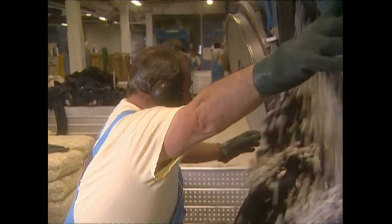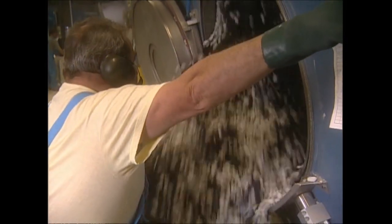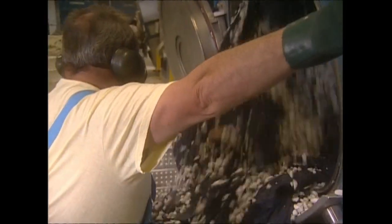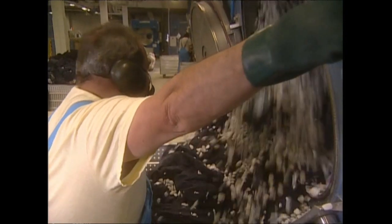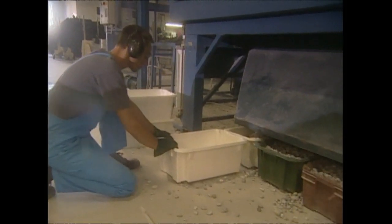When it's finished, a worker unloads the giant machine. The jeans and stones are loaded together into a large trolley. They'll be separated at the next stage. As the jeans are tipped out of the trolley, many of the stones are left behind. Those that remain are sieved out through holes in the dryer. All of them are collected and will be reused over and over again.